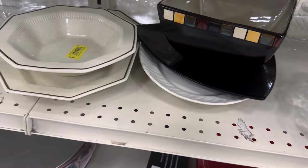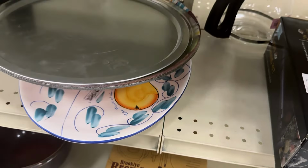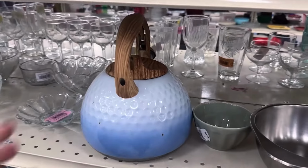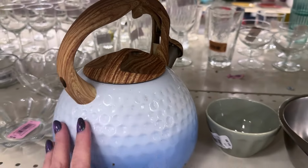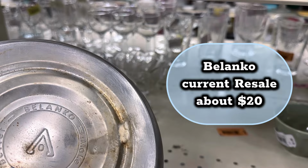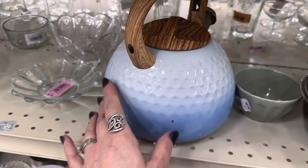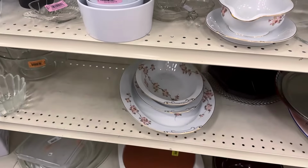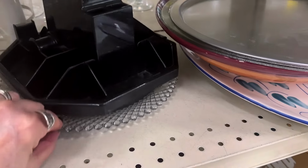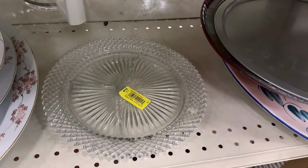That's probably a lid to something. Let's put it up a little higher. And I think that's probably some kind of Italian thing. That's an interesting coffee kettle, isn't it? Whose is that? Make your life better. Blanco. Lots of pretties. That. I don't know what that is. Post-it note thing. You were in the wrong aisle.